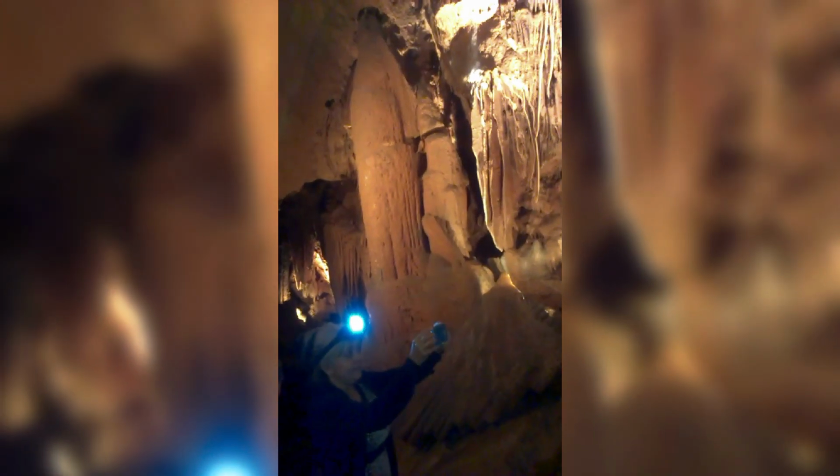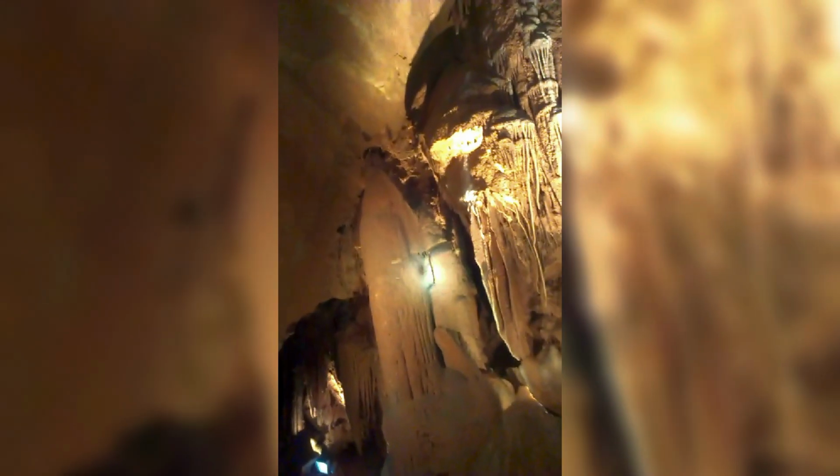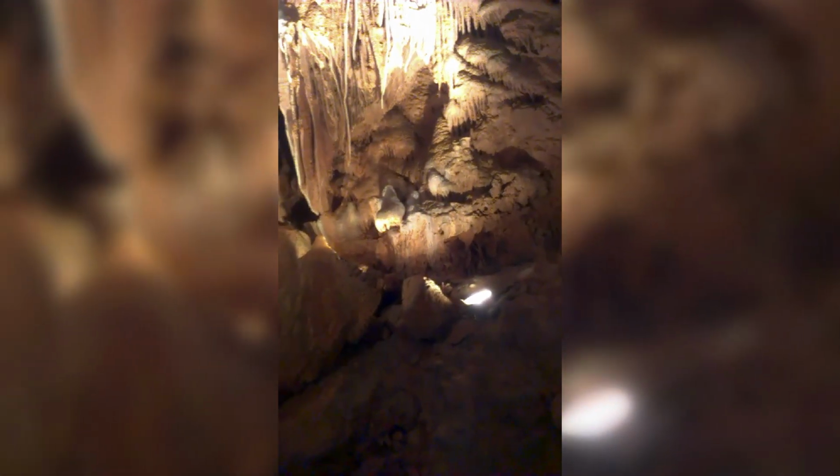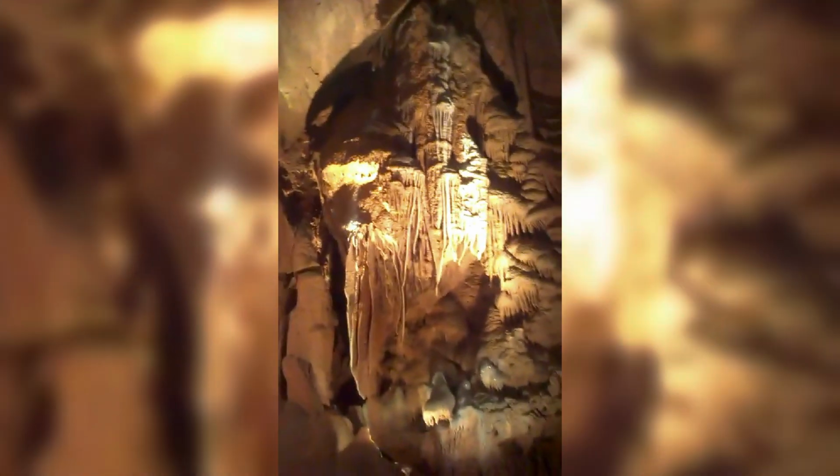Alright, now this formation right here, we call it the leaning tower. And geologists believe at one time it was attached to the ceiling but fell after a massive earthquake thousands of years ago. Now when it fell, it broke in 3 places. Right up top here, in the center, and then of course at the bottom. And if you guys look at the bottom of it and look underneath, you can see the light in the next room. It's just balancing on that rock beneath it. And it's estimated to weigh about 20 tons. Little rock, right?